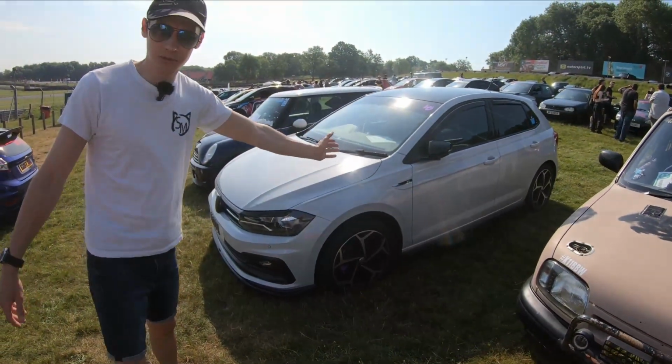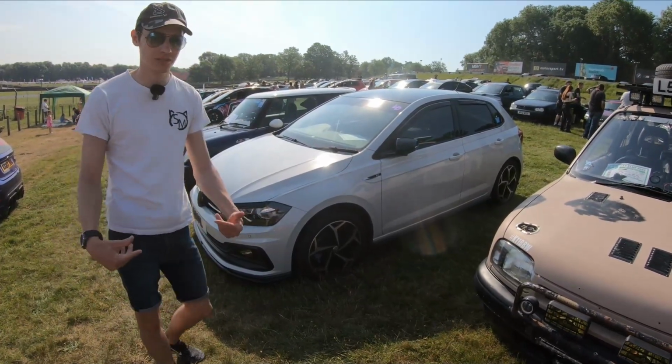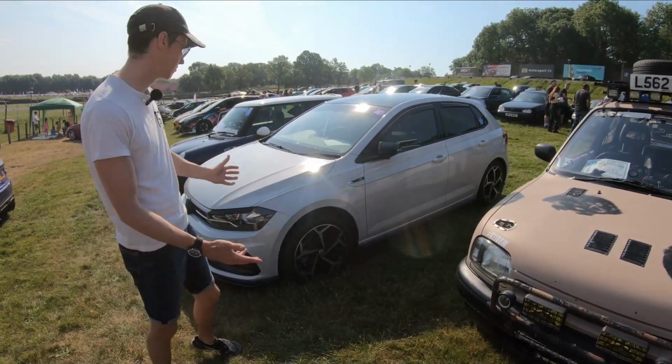Moving on to the Polo. So this is what we slept in last night. I love this car. This car's amazing. It's Sean's daily driver. If you don't know who Sean is, my other half, person on the Free Amigos. It's a great car. It's basically the Ibiza, but Volkswagen's version.